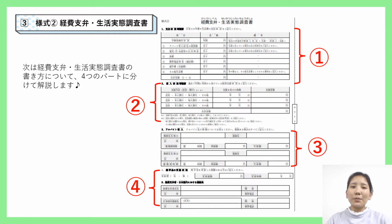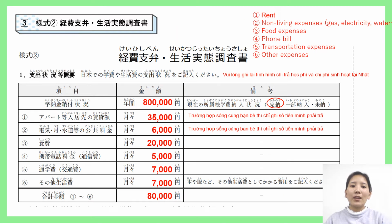The next page is about the actual living survey and declaration of payment of expenses. I will explain in detail how to fill this form properly. It has also been divided into 4 parts, so it will be easy to understand. Please check each part carefully. The first part of this page is about the overview of expenditure status in Japan. Let's take a look together one by one from the top.